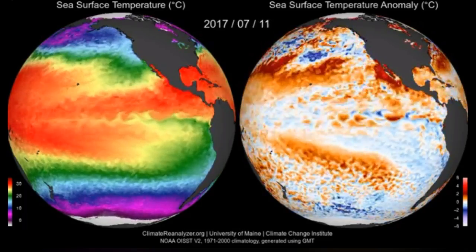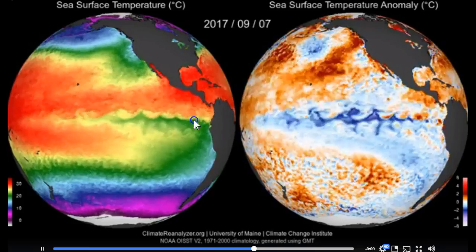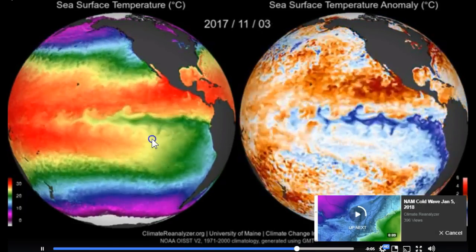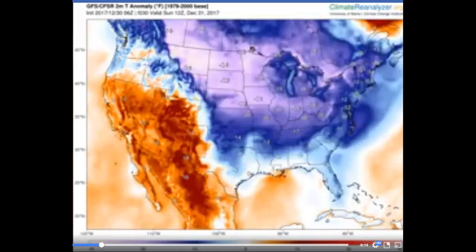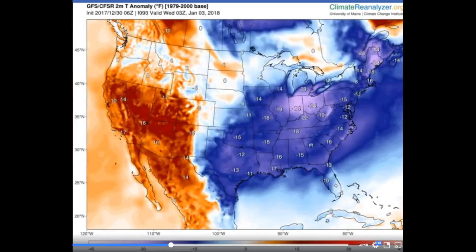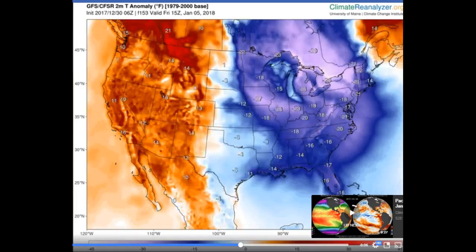Looking at sea surface temperatures over the last year, we can see this La Nina developing here. The actual area sea surface temperatures and the anomaly. And we're going to take a look at the cold air that moved across. So this was our Arctic air that moved in, the anomalous cold of December into the first part of January.